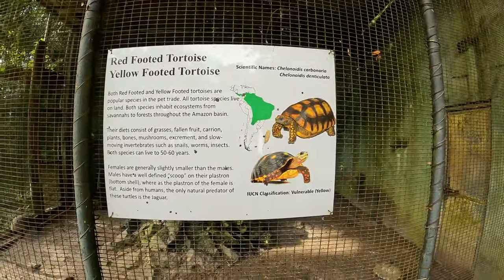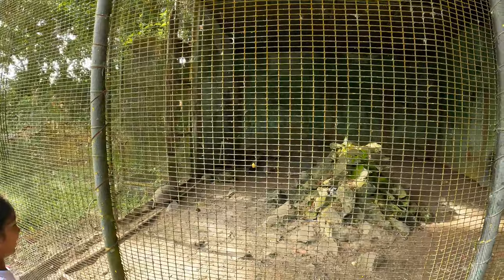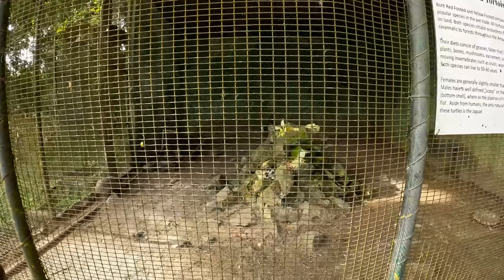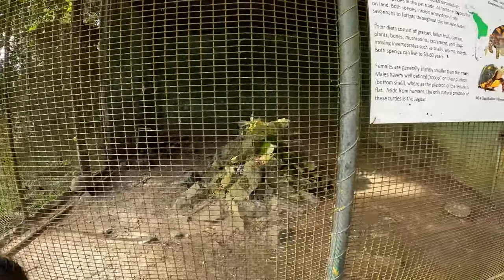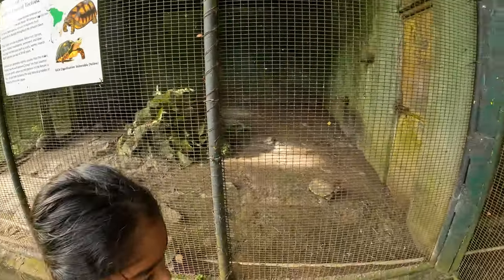Sorry. What's over there? Oh, that one is... These are the red-footed and the yellow-footed tortoise. What's a red-footed? So it ties your tongue a bit.